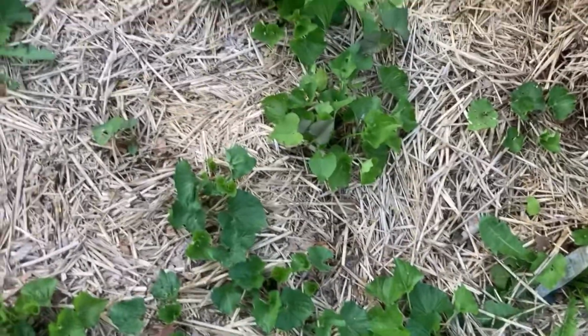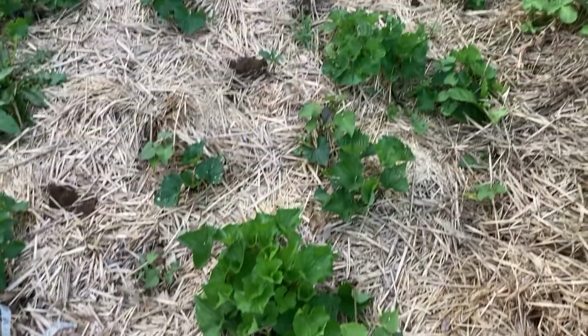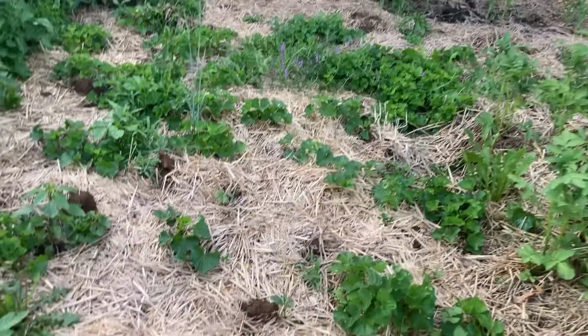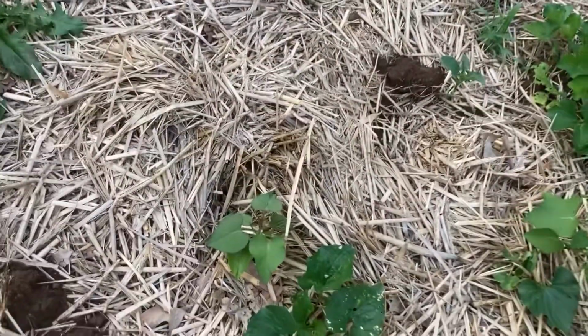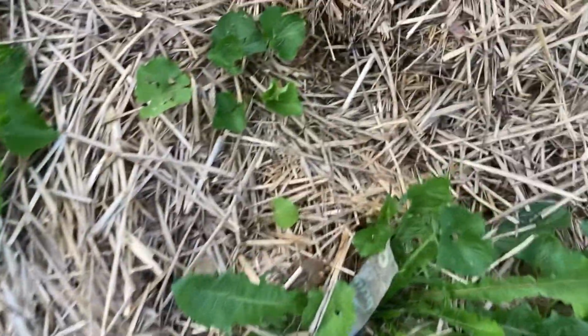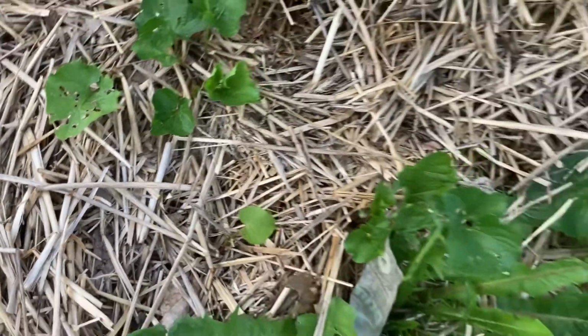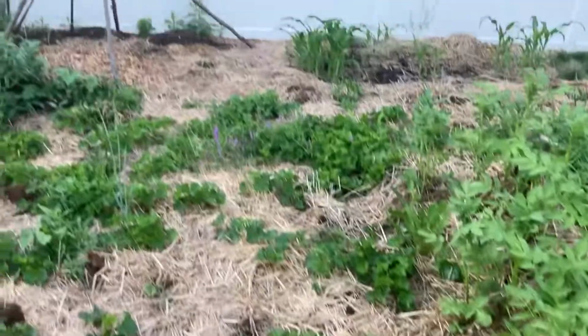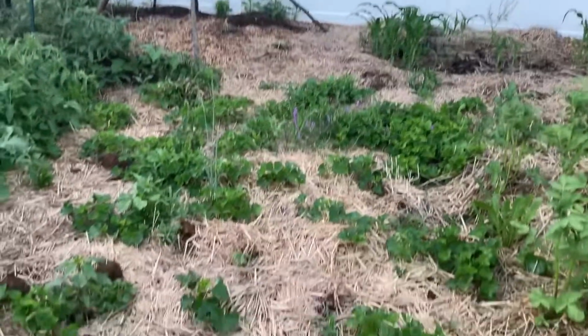It is honestly hard to see where the sweet potato vines are compared to the violets, because the violets have taken over. I see I have a sweet potato right there. I have one there. So I kind of planted them in a line. I have a little one there. I have some over here. I have one somewhere over here. One right there. So the sweet potatoes are definitely hard to pick out.